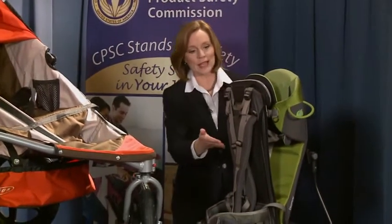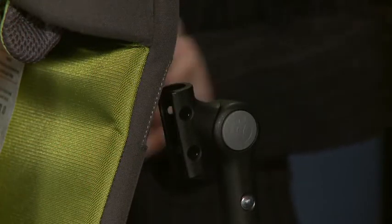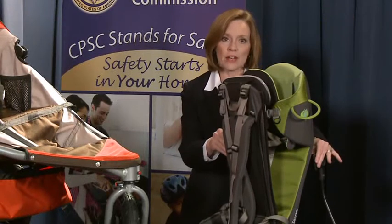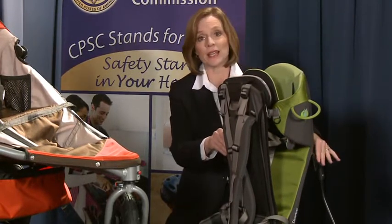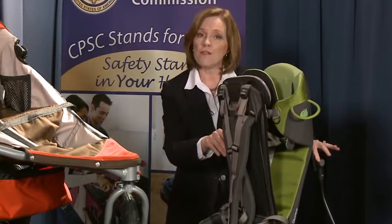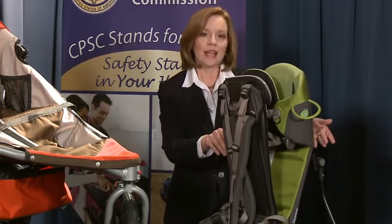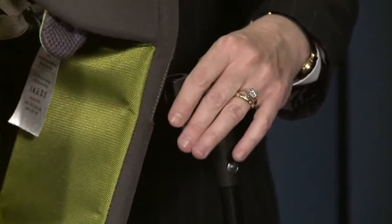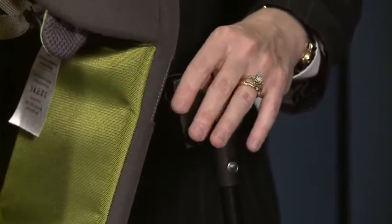Lifemark is recalling these baby carriers. The hazard is that there are bolts that are missing, and you can see on this one they are missing, that connect the carrier to the metal stand. If they are missing, this carrier then becomes a fall hazard to the child. If you have one of these carriers, check to see if those bolts are in place. If they are missing, contact the company and you will get a free replacement product.